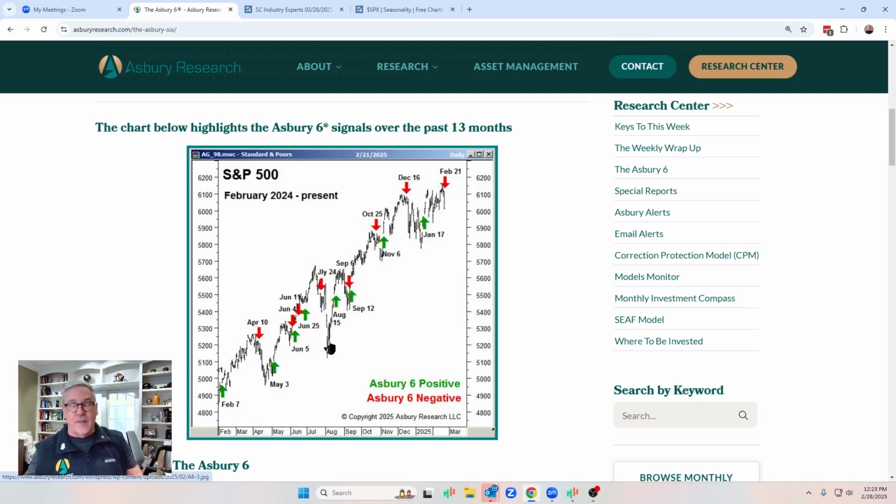The bad part of that, if there's a bad part, is it's very active. It takes a lot of movement. We use this to tell us when we should be playing defense or looking for other indications of market weakness, or when we might be looking for opportunities like we had back here in February and in May of last year.